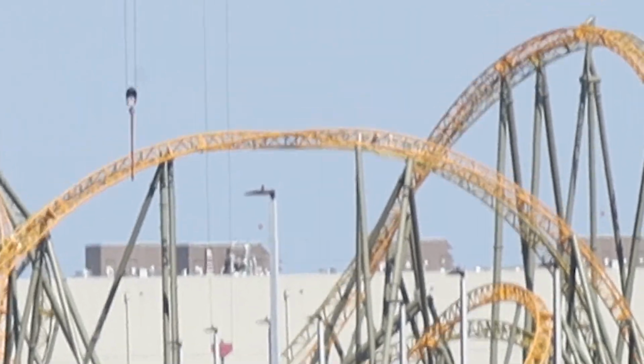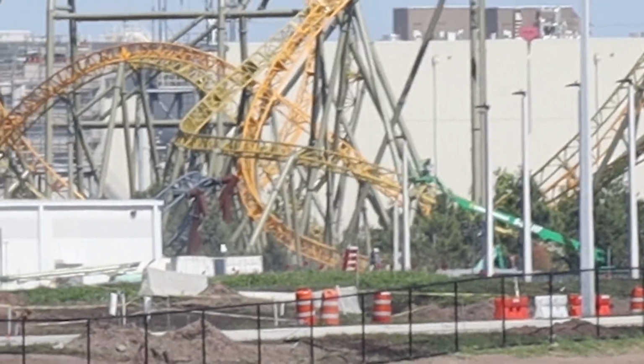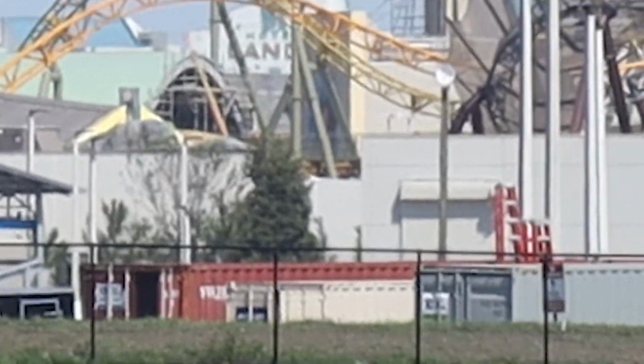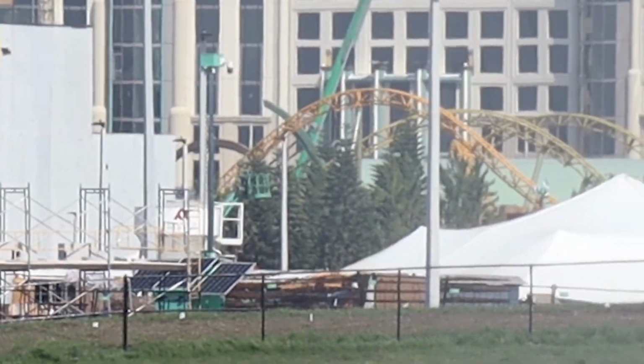I don't know if they're doing track work right there with the boom lift, or if they're working on like supports for the lighting. But they have someone on a boom lift over by Stardust Racers. Center screen, we also have people on the brake run for Stardust as well. Some construction workers over there walking around. It's kind of cut off, but you can see part of the comet for the entrance to Stardust right over there as well, center screen.